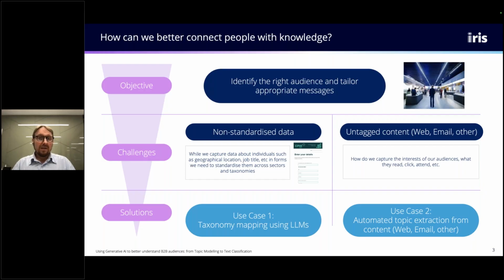The 2 problems that we had to deal with are, firstly, that the data that we collect across the entirety of Informa is non-standardized. The data captured on the registration sites of the various events are not in a standard format, although we have a standard internal format for content. And then also the information on a lot of the content platforms is typically not tagged, so it doesn't tell you what topics people are looking at. So those are the 2 use cases we're going to look at: mapping the taxonomy, or reference data management of non-standardized data, and then also extracting topics from content.